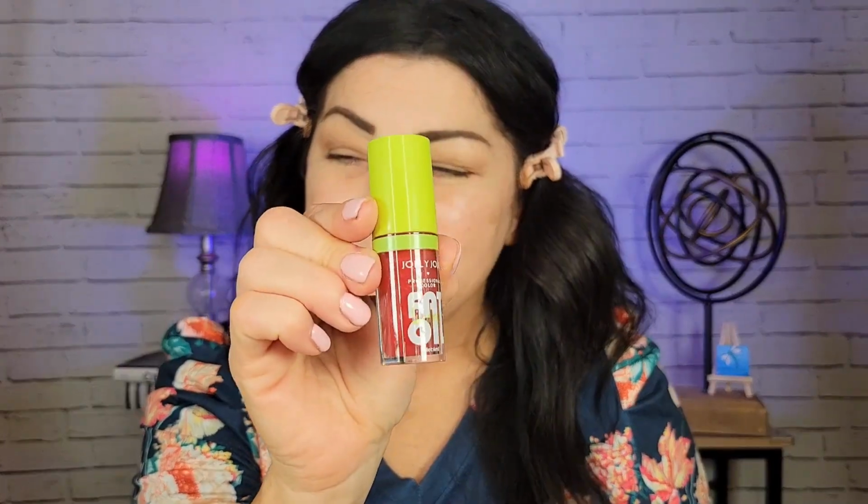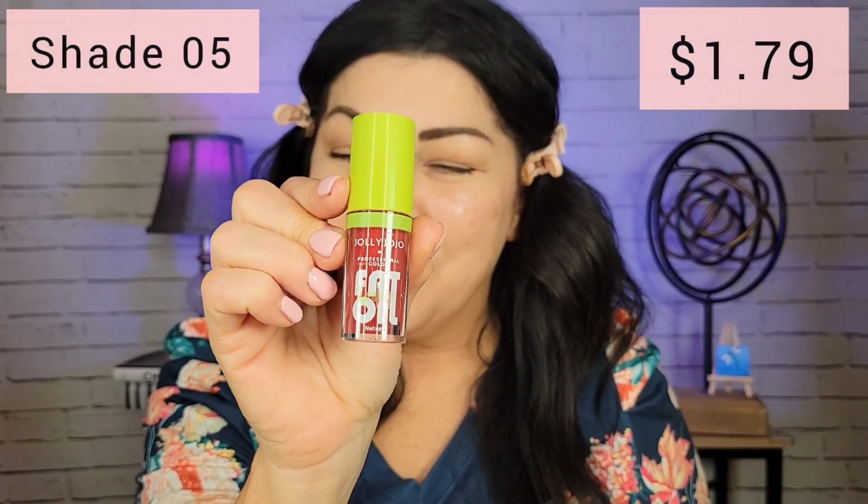So this one I did look at earlier, and it reminds me of something. If you know what it is, put it in the comment section, because I do know a lot of these are supposed to be dupes. So let's see if there is some kind of tint. Ooh, it looks kind of goopy. I don't know. There is some kind of sweet smell.